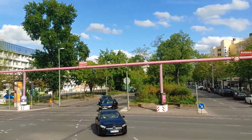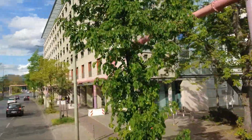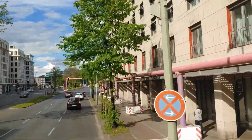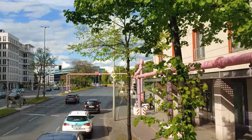Here's the Hotel Berlin. That's one of the city's largest hotels. It takes the entire street block here, so it has almost 1,000 rooms. That makes it one of the largest hotels of the city. Not the largest one, but one of the biggest hotels in the city.